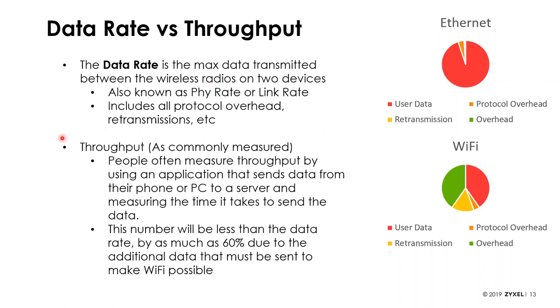When people get devices in their home and they do speed tests on them, they're measuring what we're going to call throughput. So throughput is looking at the data that you want to send between different devices. For instance, let's say you transfer a 1 gig file from your PC to a NAS. You will look at how much time it takes to send that 1 gig file, and that's where you'll define your throughput.